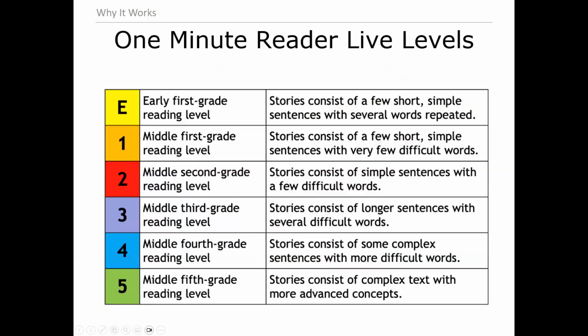As we look at the levels of 1 Minute Reader Live, we go from E to 5. So E is early first grade reading level, and you can see a little description here on the right about those particular stories and what they consist of. And then we have mid first grade, mid second grade, mid third grade, mid fourth grade, and mid fifth grade. So all of those levels will be available to the students by default, but if you want to, you can limit their access to the different levels, and I'll show you how to do that in just a little bit.